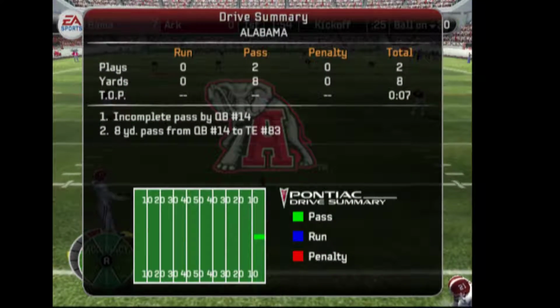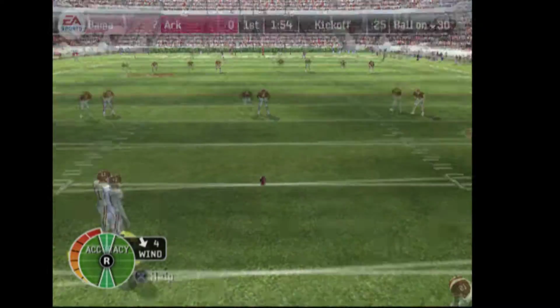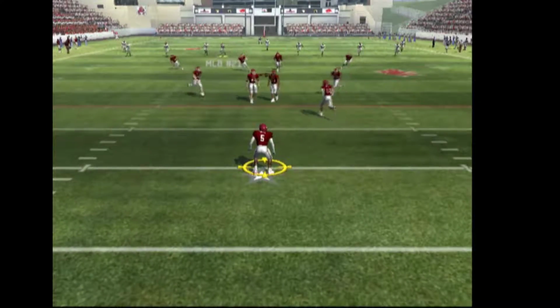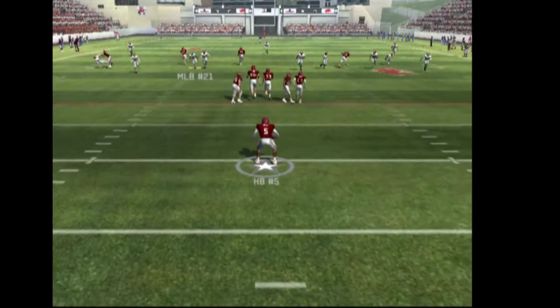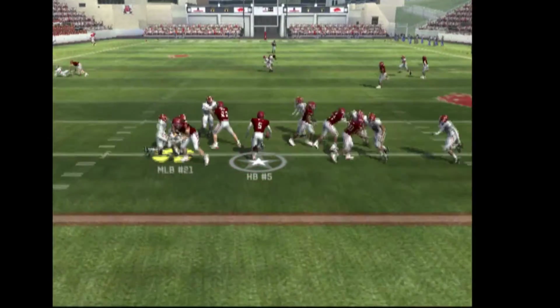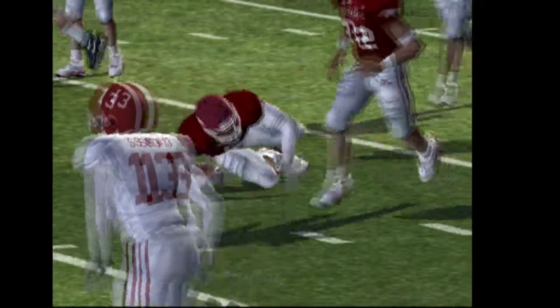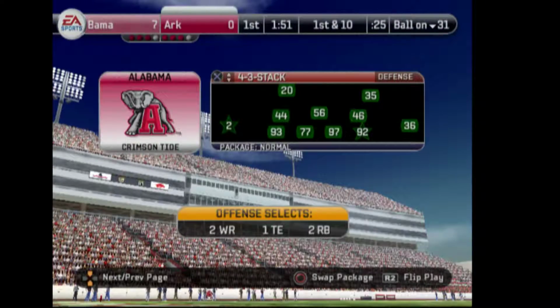And it looks like they're ready for the kickoff. He kicks off. Number 5 takes it from the 10. Now we'll get to see how this quarterback can do today as he comes out onto the field for the first time.